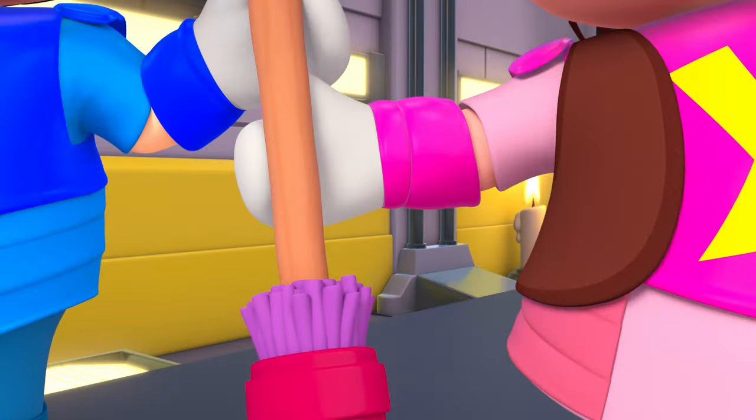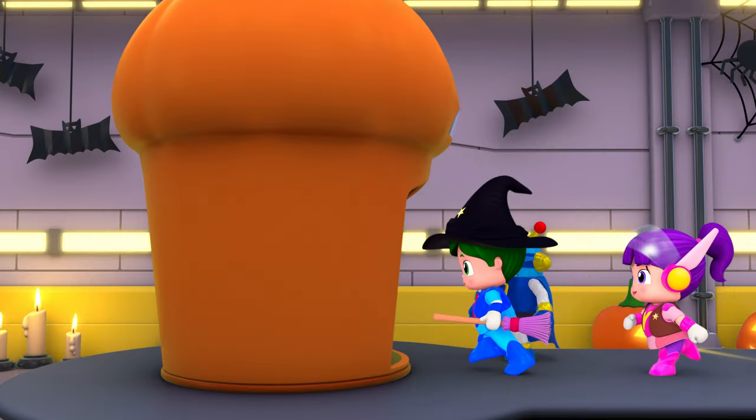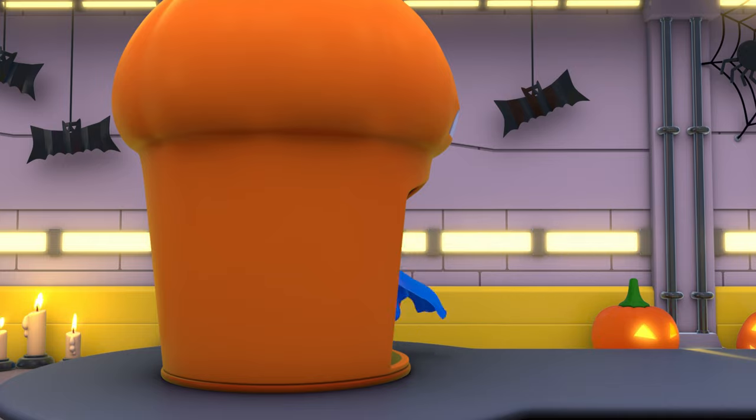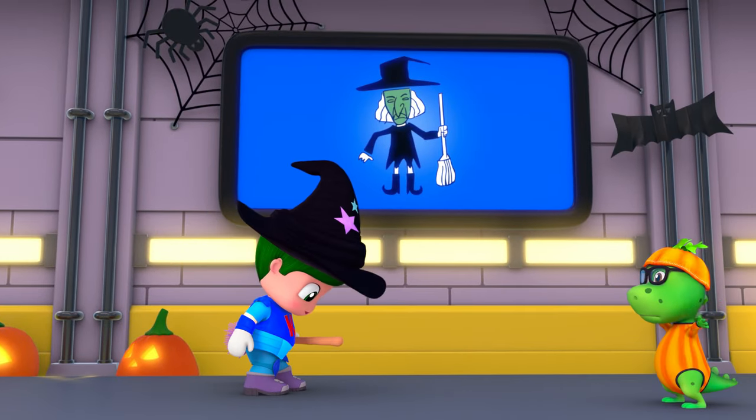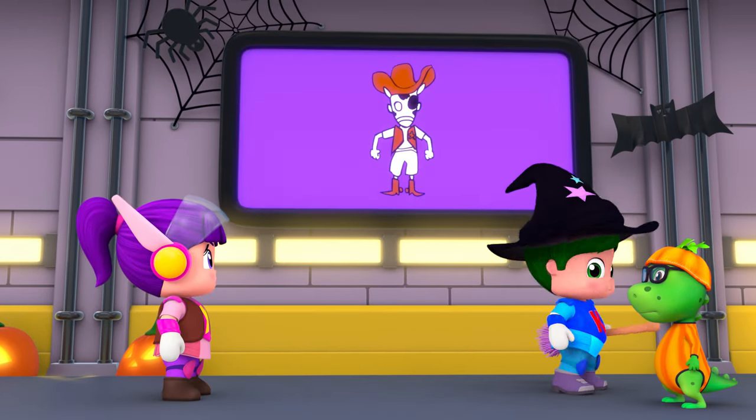Dressing up for Halloween, what a lot of fun! Showing off your costumes, come on everyone! Looking at your shoes, what a funny sight! Everybody swap around, 'cause that's not right!